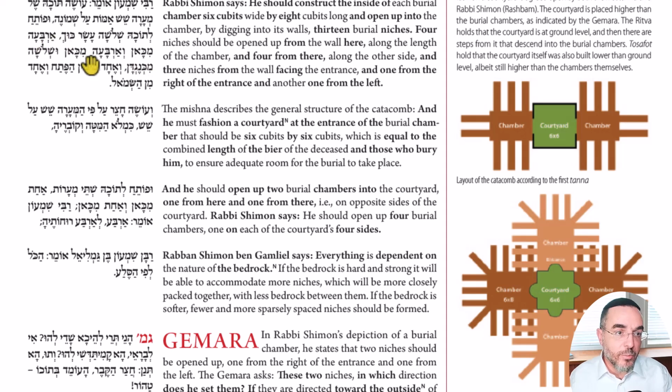Arba mikan ve'arba'a mikan, u'shlosha mikenegdan, ve'echad min hapetach ve'echad min hasemol. So you'll have, as in this picture, 4 on one side, 4 on the other side, and 3 on the opposite wall. And so that would make 8 plus 3 is 11 altogether. And then we still need 2 more. So the language here is a bit ambiguous. It says 1 to the right of the entrance and 1 to the left of the entrance. So we're going to see there's a number of different opinions.